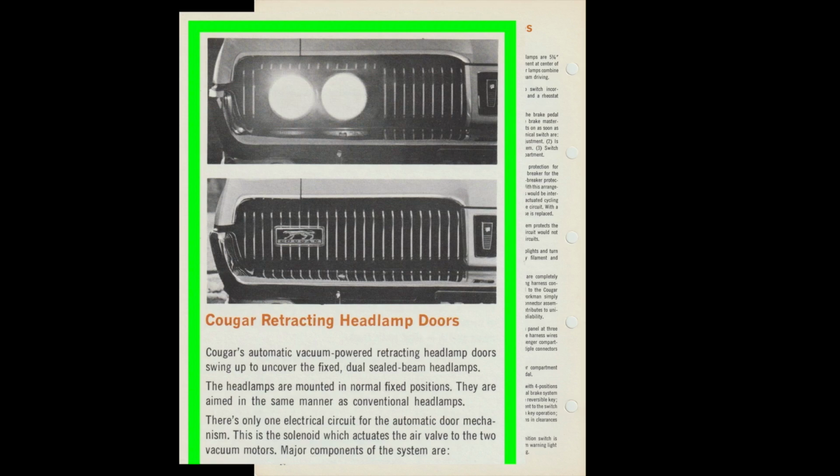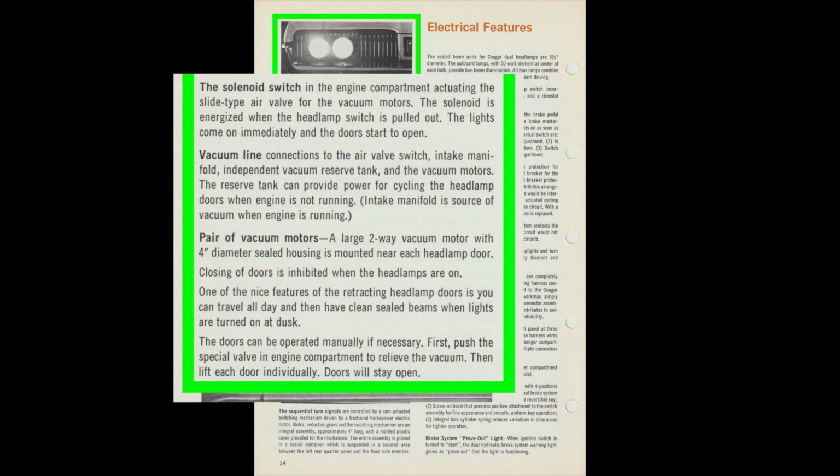There's only one electrical circuit for the automatic door mechanism. This is the solenoid which actuates the air valve to the two vacuum motors. Major components of the system are the solenoid switch in the engine compartment actuating the slide-type air valve for the vacuum motors. The solenoid is energized when the headlamp switch is pulled out. The lights come on immediately and the doors start to open.